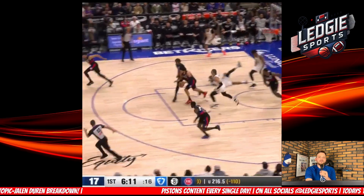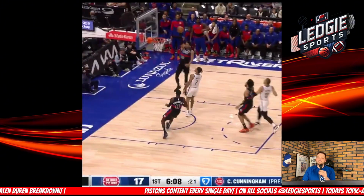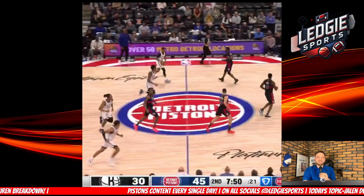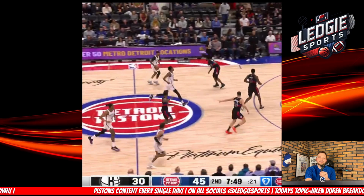We're going to see another block, timing it perfectly, leading to fast break offense. And like I said, this is one of the best teams in the league, top 2 in fast break scoring. And if JD keeps playing like that, there's no telling if Detroit can be won or not. I think there's a good chance Detroit can get past Denver for that spot.